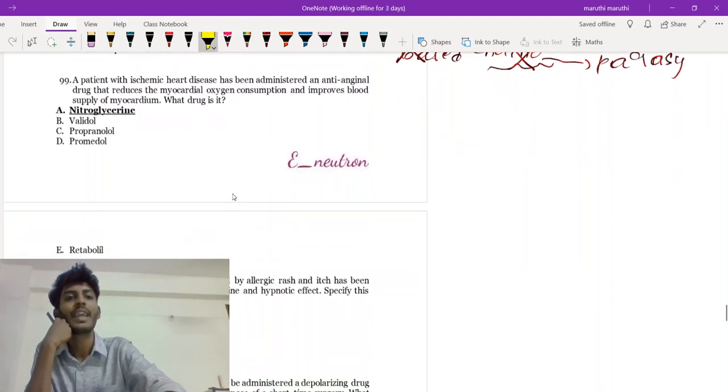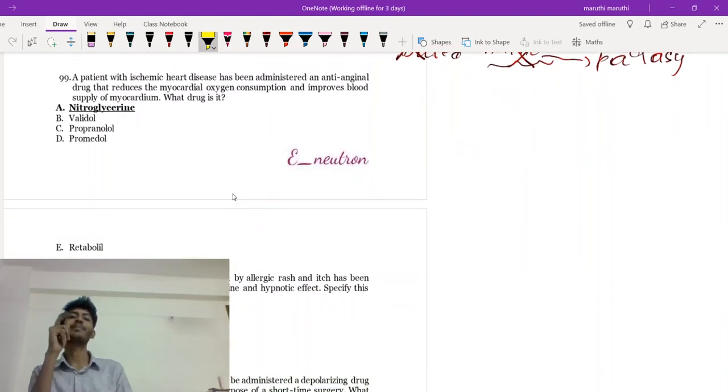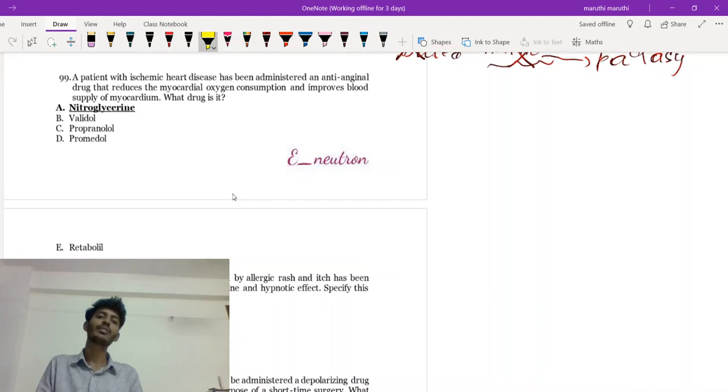This is the story of our 98th question. Okay. A patient with ischemic heart disease has been administered an anti-angina drug that reduces the myocardial oxygen consumption and increases the blood flow. So guys, look at this question. They are directly saying the oxygen consumption is decreased and the blood flow improved. Who will improve the blood flow to the heart? The blood flow to the heart is improved by nitroglycerin.